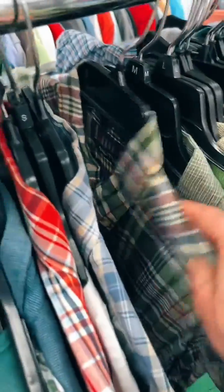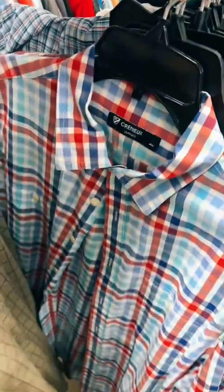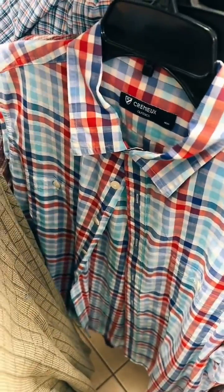Ralph Lauren, yeah, that brand has been big. I think it's one of the biggest brands in the world. And most of the time it has really classic styles.